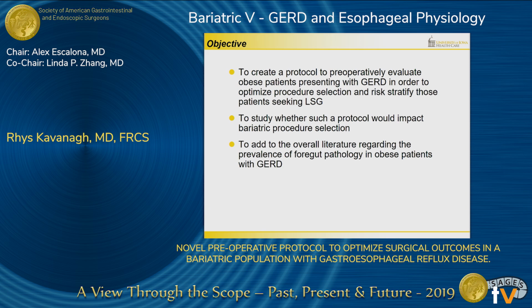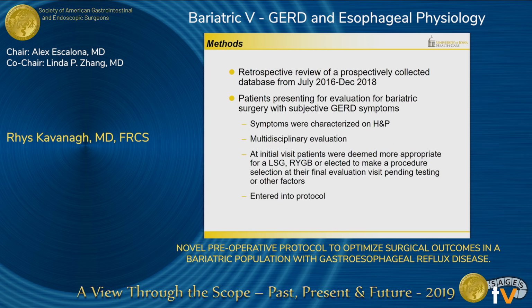So we endeavored to study this protocol to see whether it impacted procedure selection, and we wish to add to the overall literature regarding the prevalence of foregut pathology. This was a retrospective review of data that was collected prospectively from a protocol that was rolled out in real time in July 2016, and I'm going to show you the protocol here now.